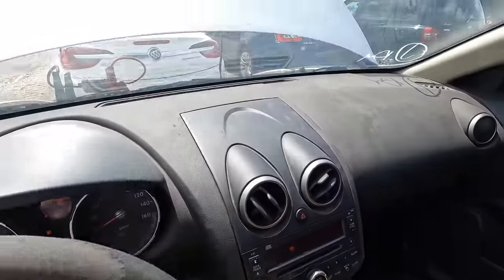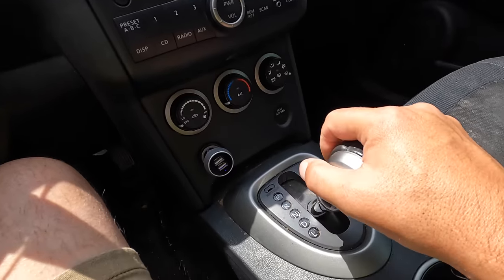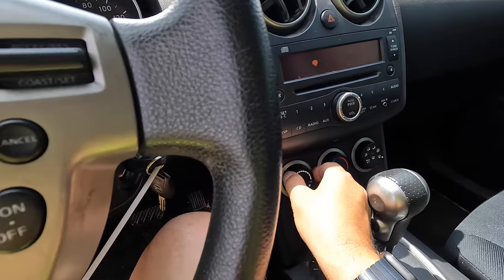Reverse. Oh, look at this. It's got a backup camera up there. How nice is that? Right into gear both ways. Very nice. Steering. Steering feels good.